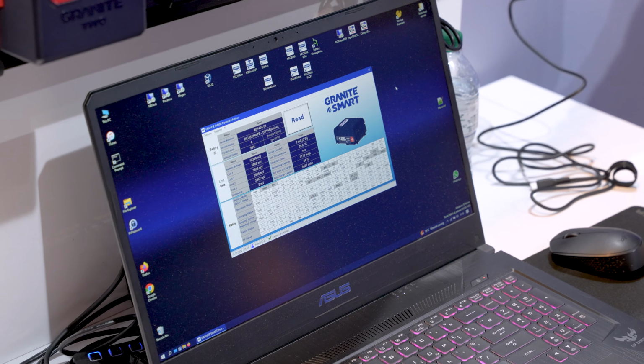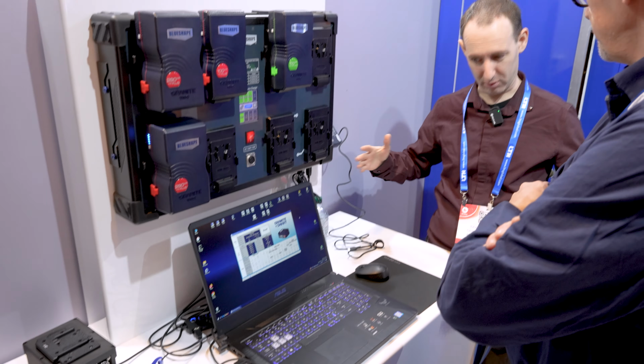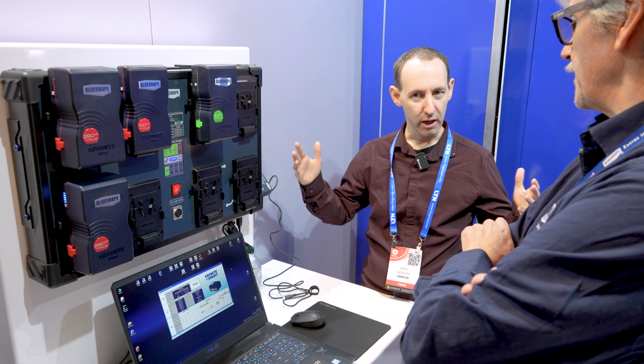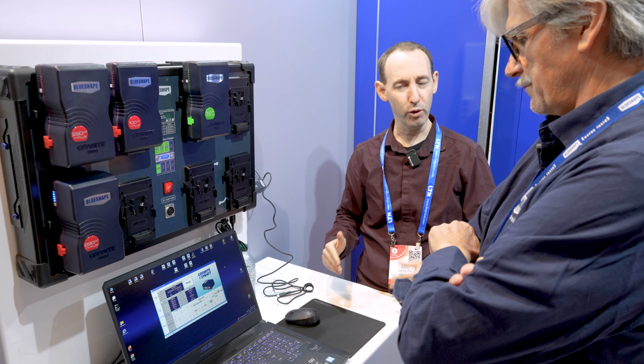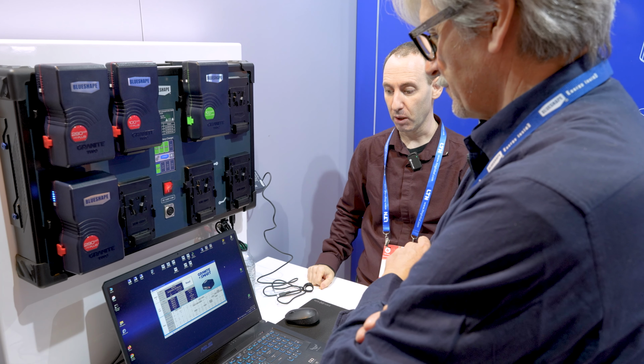It's good for regular users, but for users who control a lot of batteries, like if you have a dozen, 20, 30, whatever number of batteries, if you have a big production company, this is essential because you can track all of your batteries. Absolutely, it's really very useful. Very unique. Yeah, that's very, very capable.